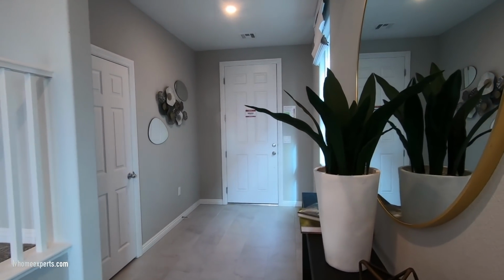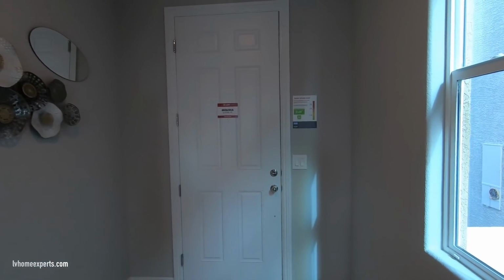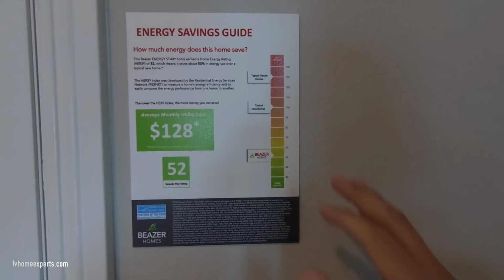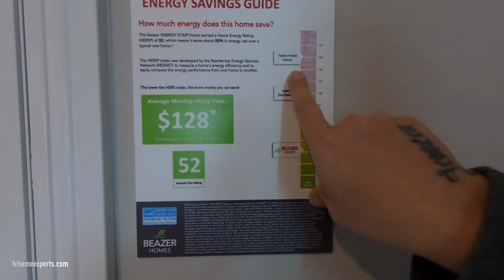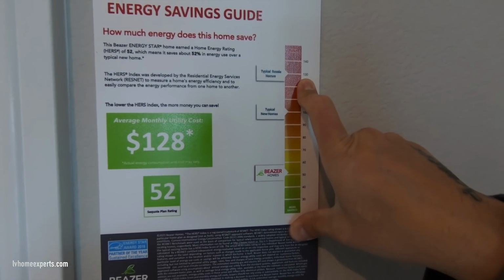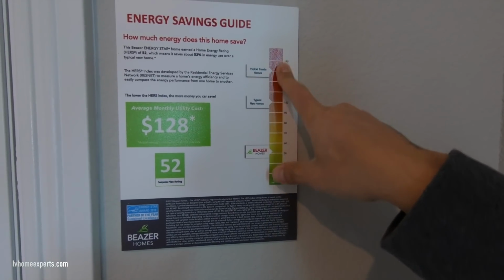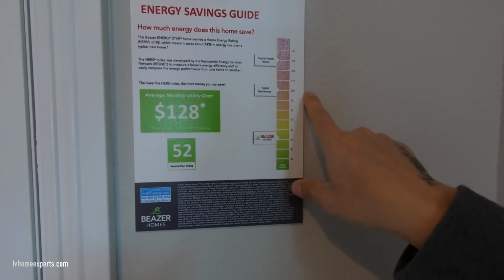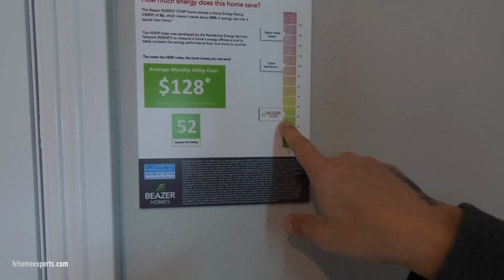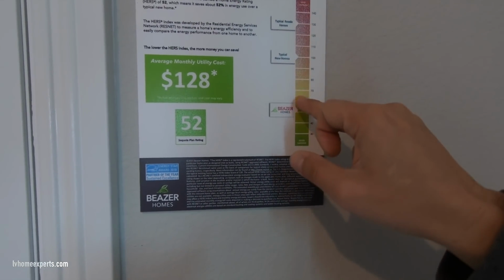So we have 9-foot ceilings as we enter into the property. That does come standard with an 8-foot door here. As you can see, with the energy savings guide through a third-party company, this shows the rating. The typical resale home's efficiency rating is typically about 130. The higher you go, the less money you're saving. The typical new home is 100. Beazer's is at 50. Their insulation and R value are very high, so this really brings it down.